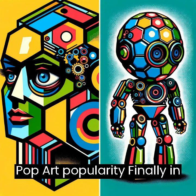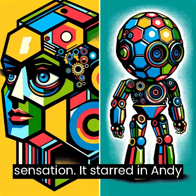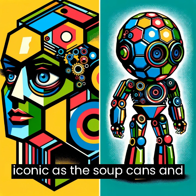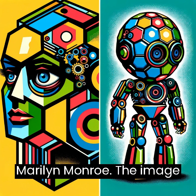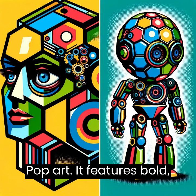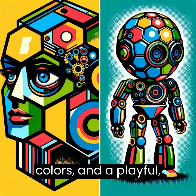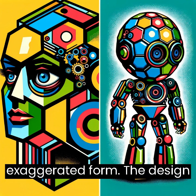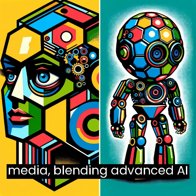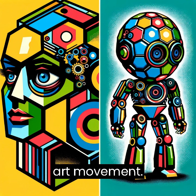Pop art popularity. Finally, in the era of pop art, Infi became an overnight sensation. It starred in Andy Warhol's series, becoming as iconic as the soup cans and Marilyn Monroe. The image depicts Infi in the style of pop art. It features bold, flat colors and graphic lines, vibrant contrasting colors, and a playful, exaggerated form. The design reflects pop art's influence from consumer culture and media, blending advanced AI elements with the whimsical and bold aesthetics of this art movement.